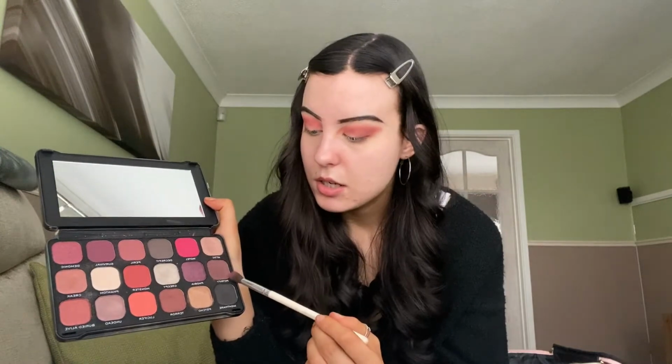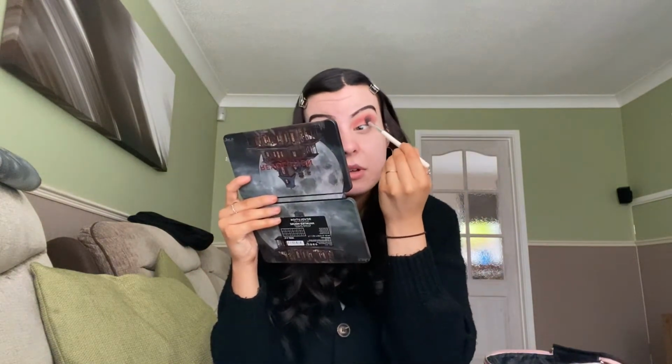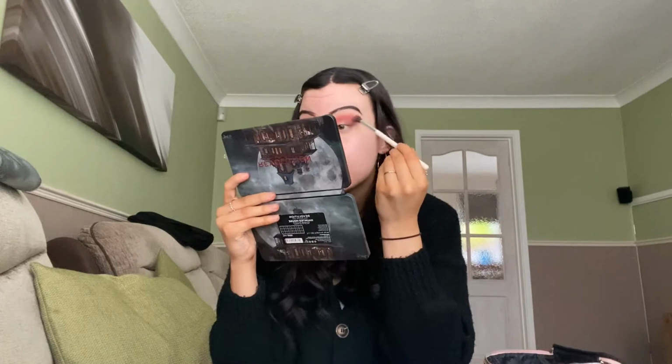Just want to deepen out more, I think. There's not like a proper brown in this palette, but if you wanted to use a proper brown, you can. Proper brown. That just sounds weird, I don't know why I'm saying that. I'm gonna use the shade Petrify. It is a purple. Just add that tiny bit more depth. I like to have that on my eyes. I don't know, I just think it makes the eyes pop, you know.